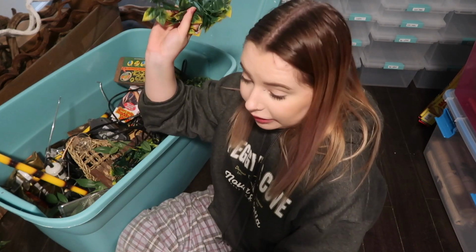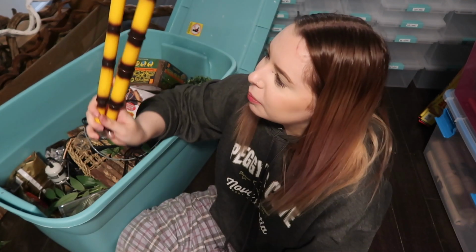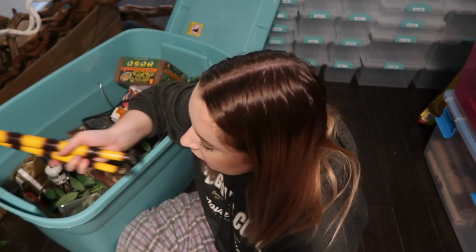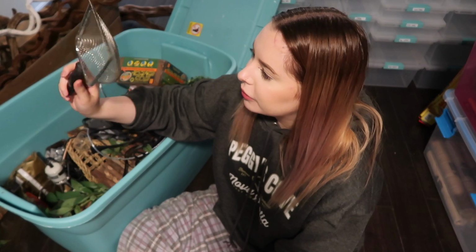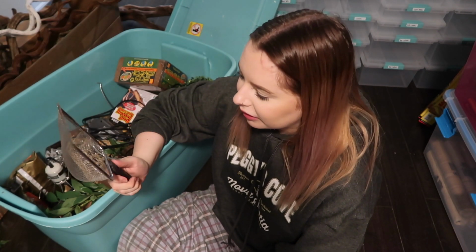This is a cut up fake plant, so this can just go away. This one is not cut up, so I will keep this one. These branches I don't really like. I'm not a fan of. I don't like how they look, but they are good for quarantine, so I think I'm gonna keep these. Then I have this little scooper thing. I don't really use this, but I guess I do use it sometimes, so I guess I'll keep it.